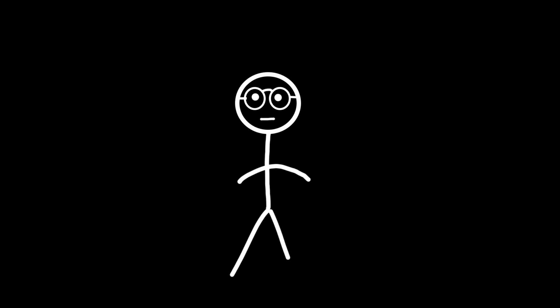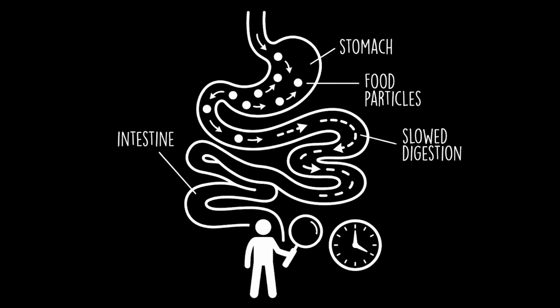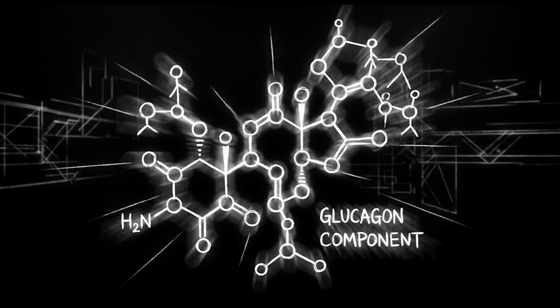Because increasing hepatic glucose output is inherently risky on its own, the brilliance of this multi-receptor approach lies in the counterbalance. The GLP-1 and GIP components stimulate enough insulin production and slow digestion just enough to completely neutralize the potential glycemic risks of the glucagon. They keep blood sugar stable and safe, allowing glucagon's fat-burning and energy expenditure benefits to run unimpeded.